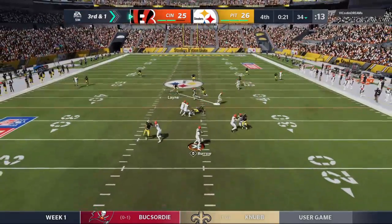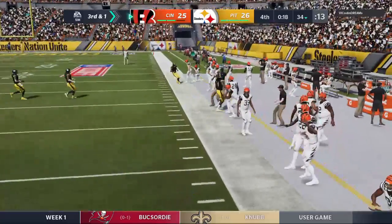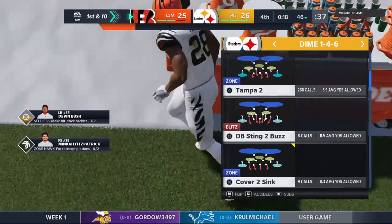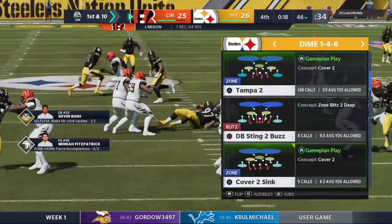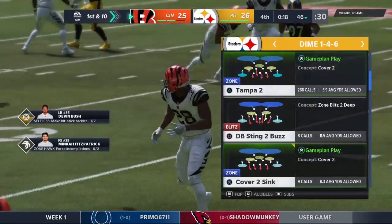They'll look to throw. He finds his running back, Mixon. And he'll be out of bounds, but able to get it up past the 45. Instead of a 3rd and 1 run, they go pass, and they get 12 yards out of it. The Bengal 1st down.